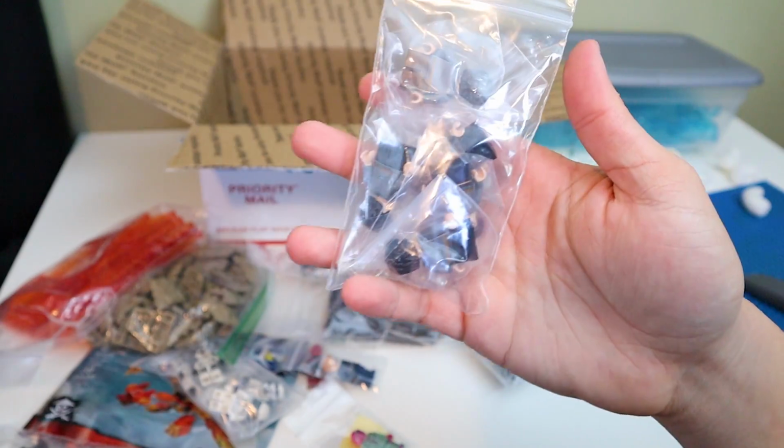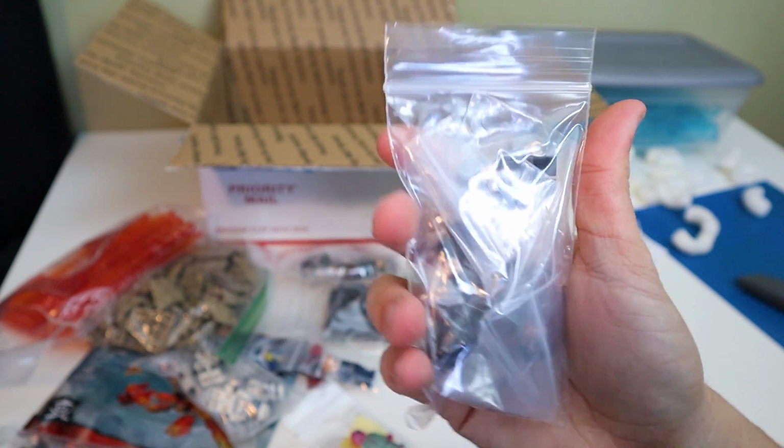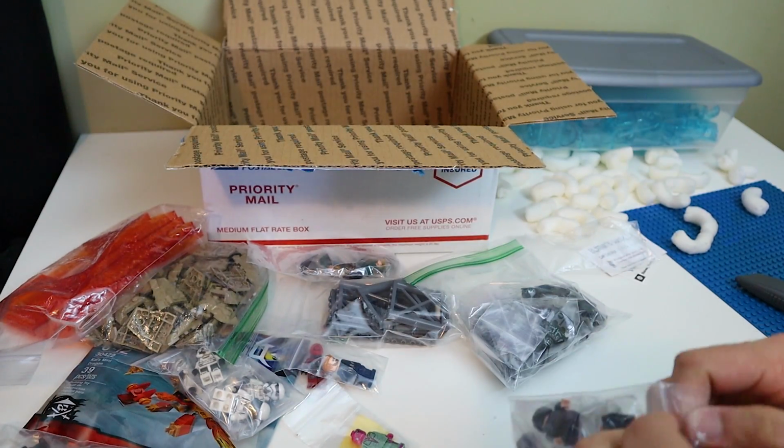Here we have some of the Harry Potter minifigures. I believe this is from, I want to say this is from the CMF, or maybe it's just from a normal set. But here we have 5 of the Harry Potter figures.